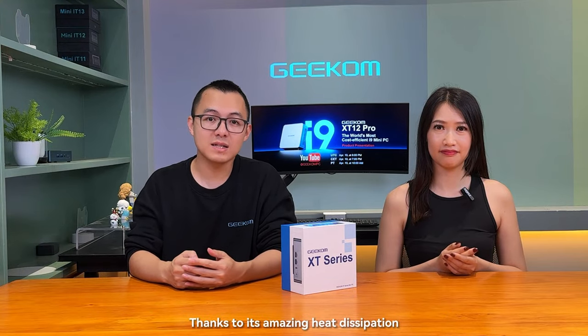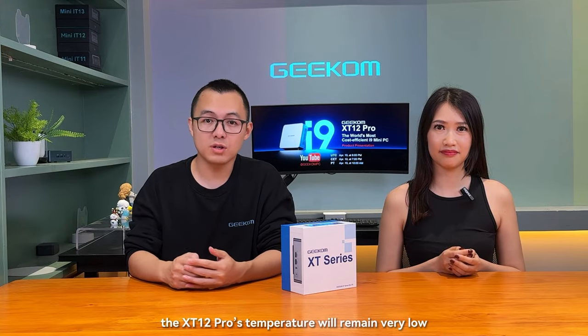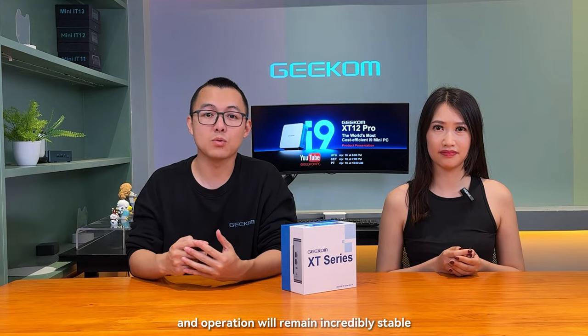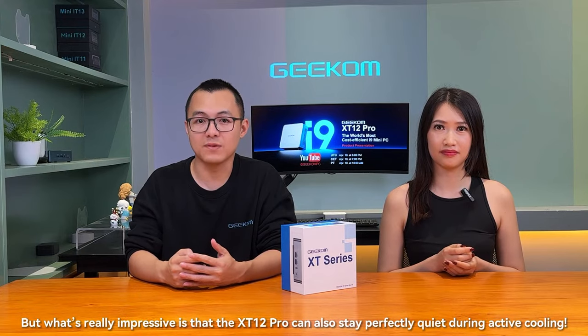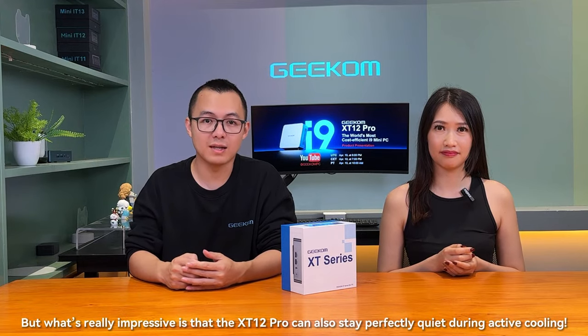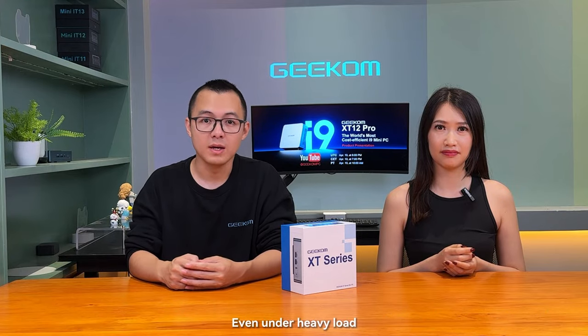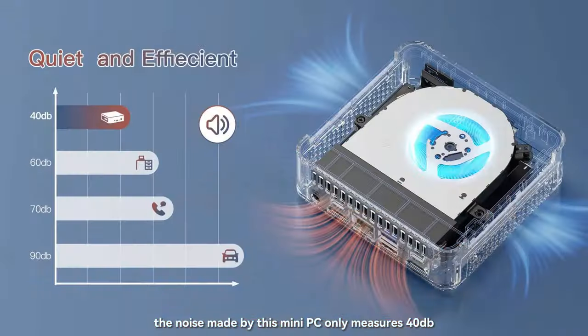Thanks to its amazing heat dissipation, the XT12 Pro's temperature will remain very low and operation will remain incredibly stable. But what is really impressive is that the XT12 Pro can also stay perfectly quiet during active cooling. Even under heavy load, the noise made by this mini PC only measures 40 decibels, which is 40% lower than the decibel made by other mini PCs.